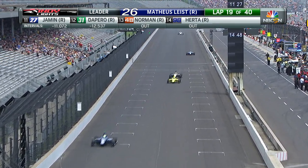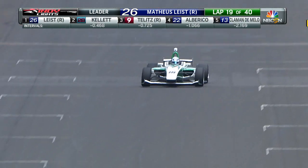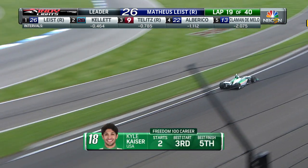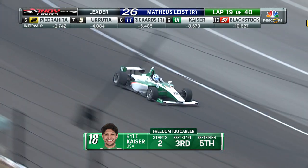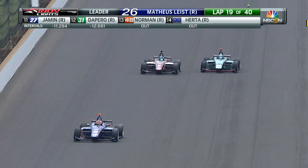And then as we go a little further back, you have to go way back. Look for that green and white car. That's the championship leader. Kyle Kaiser did not qualify well and has not made much progress in the race. Ninth, what's going on with Juncos, Marshall? They're off by just a couple miles an hour.